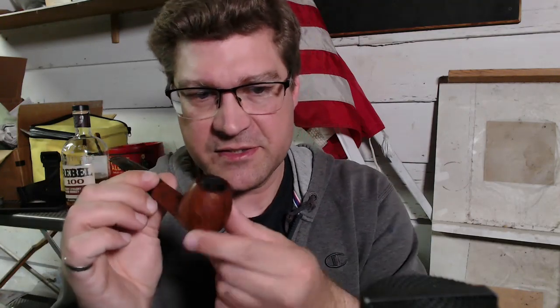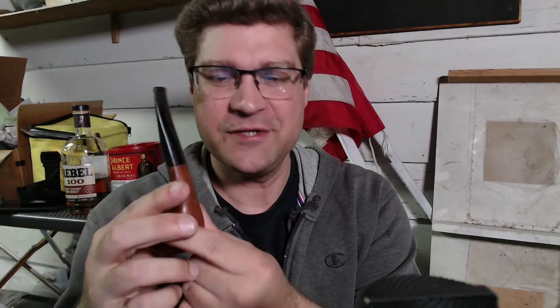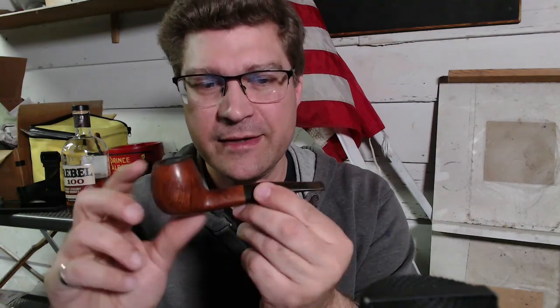It kind of has this triangular ovaloid shape on it and an apple bowl. 9mm filter, but this has a really nice grain to it. It smokes great. This was the first Series 3 pipe I ever bought. It was unfinished. Smokes great, convinced me that those were good pipes to get. I wish they were still available. And still smokes great to this day for sure.